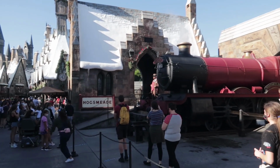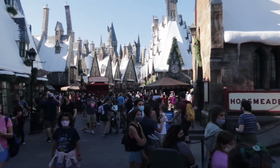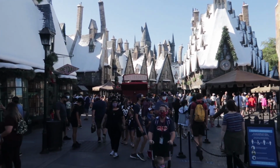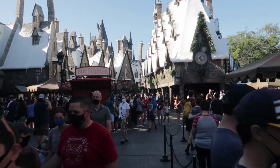As typical for a busy day, Hagrid's is virtual line only. The park opened here at Islands of Adventure at 7 a.m. for early park admission. I tried to get a virtual line pass at 8:45 and I've been trying for about an hour. Not working so far, but I'm not giving up. I'll keep checking throughout the day.